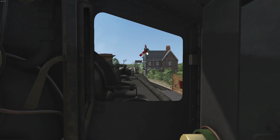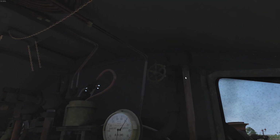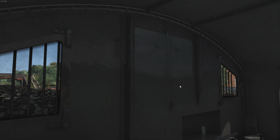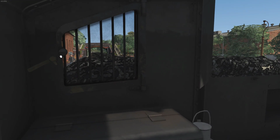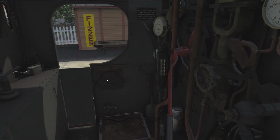So, usual fashion, these are very interactive models. Windows, cab roof. These back doors, there it is. You gotta look for where the hitbox is on these, but they open as well. Same for these rear windows here. Doors. Seats. Not the driver's side. Fireman's side, yes.